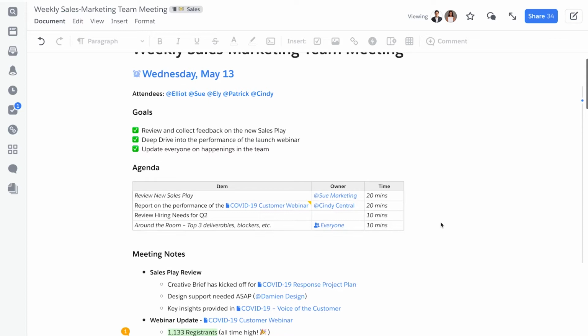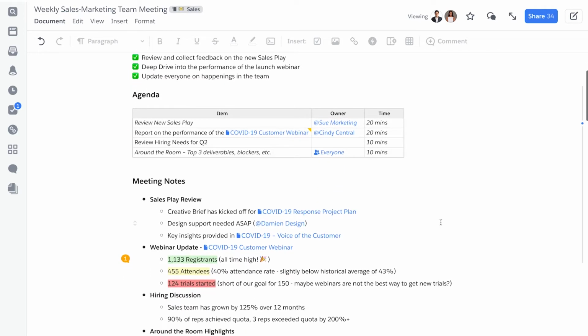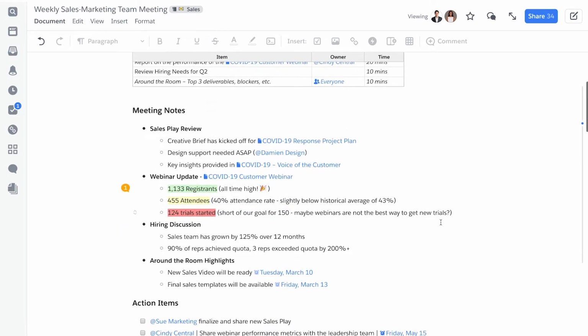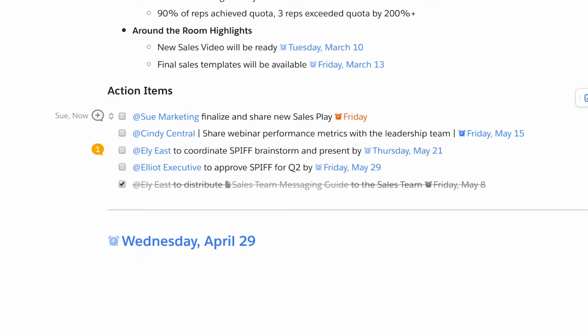Quip is a perfect solution for running meeting notes because the docs are living. Everyone can view and edit, and they are great for tracking work agreed to in the meeting. You can see here that Sue was assigned the task of finalizing the new sales play by next Friday. These inline tasks with assignees and due dates are a great way to make meetings actionable.